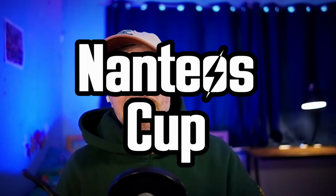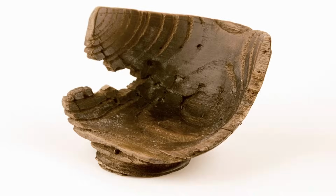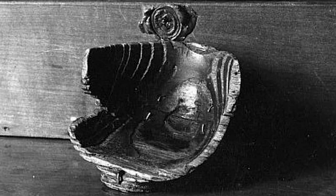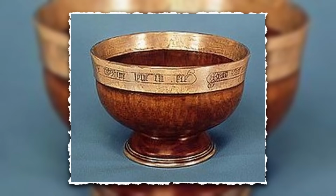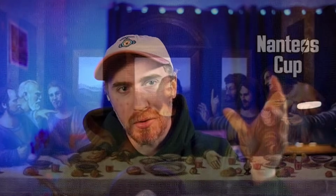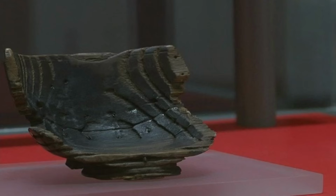Nanteos Cup. It's not really being used as a cup anymore with all of these holes, but it was purportedly transported and kept safe. Not too safe with the bloody state of it, but it was said to be a cup made from the wood of Jesus's actual cross. Or some thought that it was the Holy Grail, or some thought that it was both, and that's a bit far-fetched, I think, because how can you have this cup exist before Jesus' death, for him to drink from at the Last Supper, and then for it also to be made of the cross that he was later crucified on? But it was moved around.